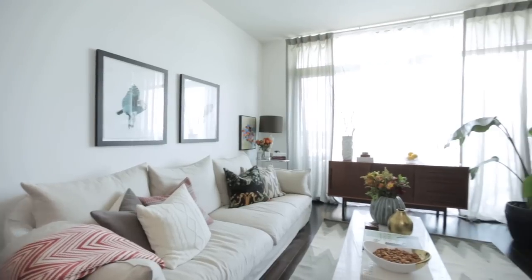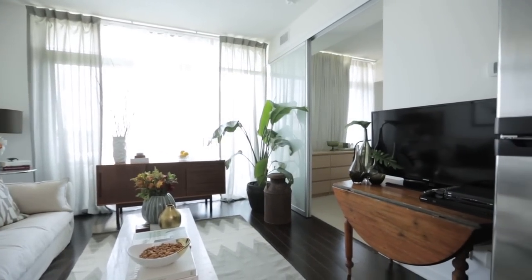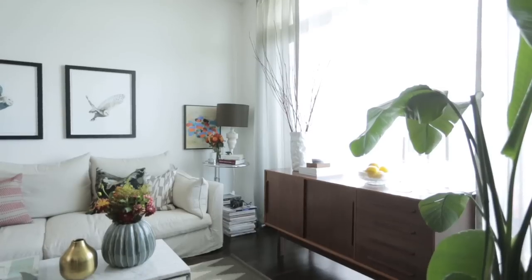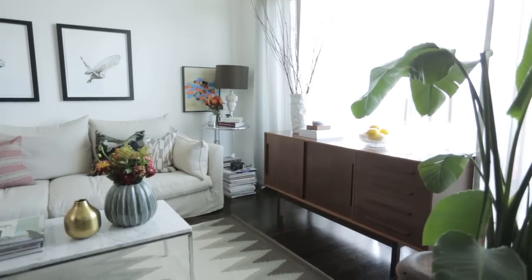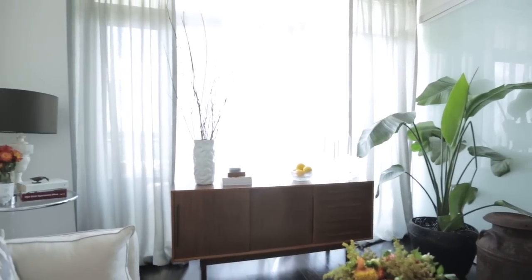It was a challenge where to put the TV, so I chose to tuck it in beside the kitchen. I don't want that the center of attention. And then by putting a credenza in front of the windows, it's sort of this termination point, and you have a beautiful vista when you come in.